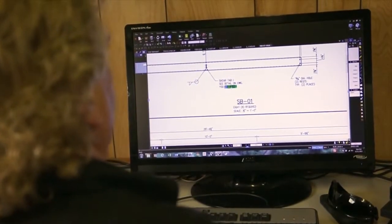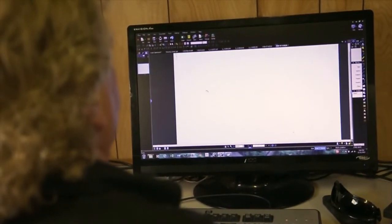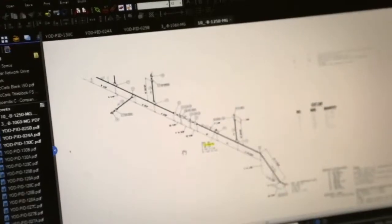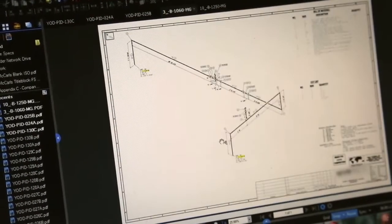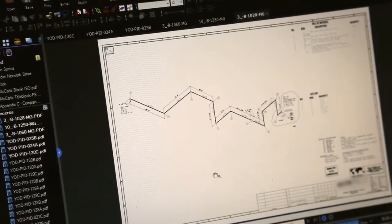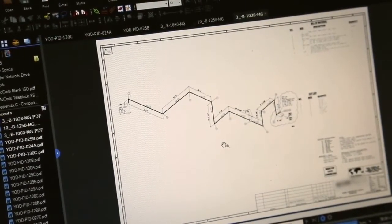ISOs are normally continued across a number of isometric drawings with references to the drawing that they're continued on. The batch hyperlink function can turn each one of those continuation references into a hyperlink to that next drawing. So it's simple to open one drawing and follow it completely through its flow to its termination point using hyperlinks. It's probably my favorite function in Bluebeam is batch hyperlink.